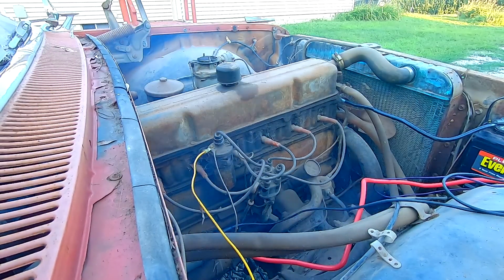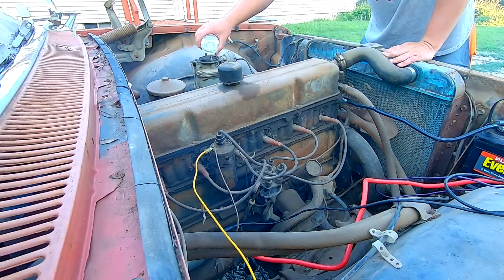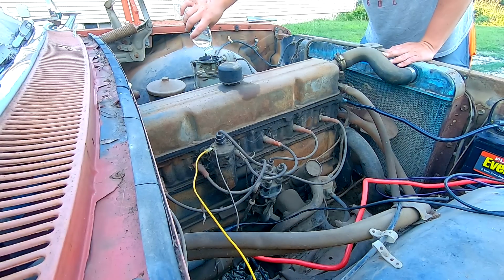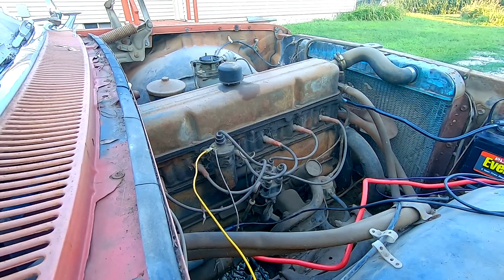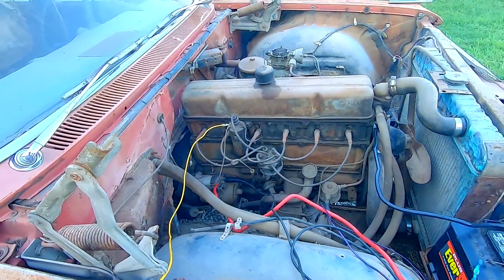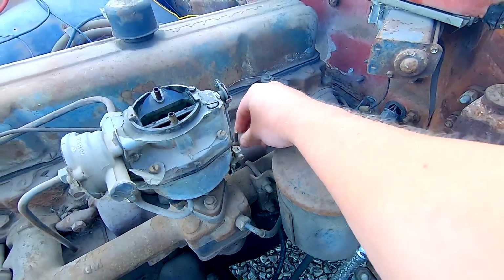There we go. She is a runner. Let's give it a little more gas. Ooh, something's burning off. It stinks. Filling the vent bowl. Sounds pretty good. The idle is way too high. We need to adjust that. Nonetheless, though, she does run.